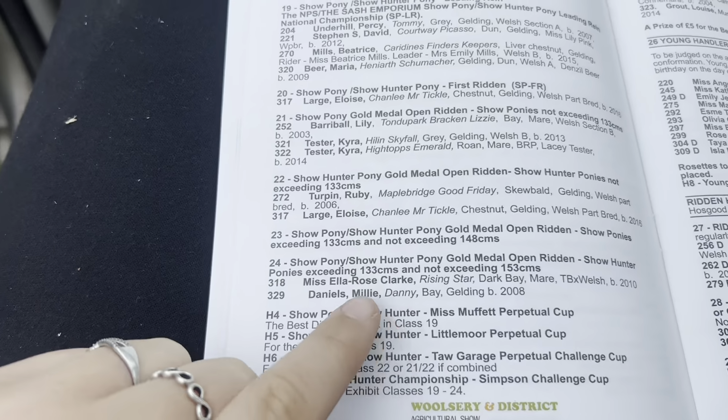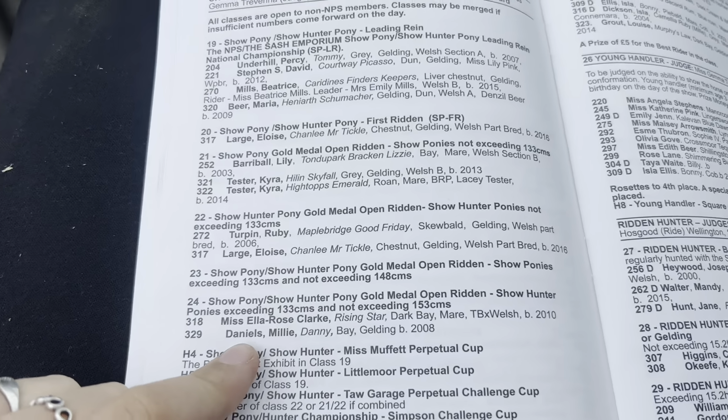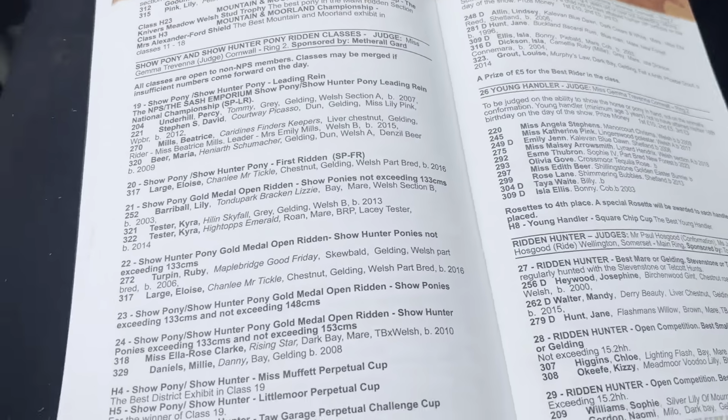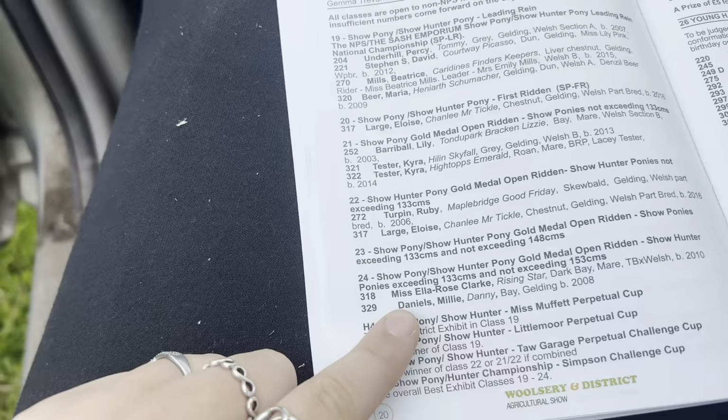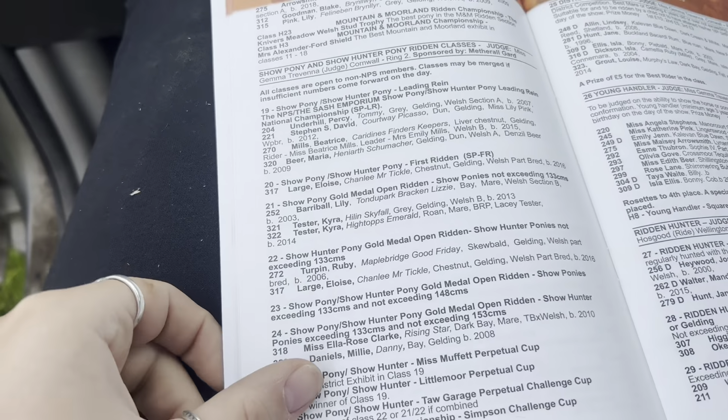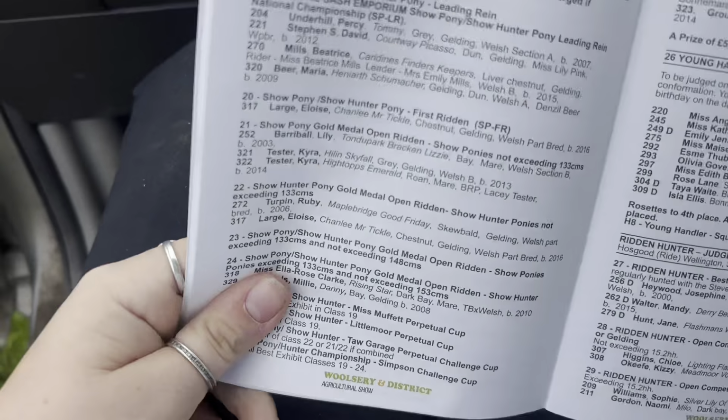So guys, I didn't even realise, but my name's in the book. So these are like everybody's names and then the classes and things. But I'm here. Danny, Bay Gelding, 2008. But yeah, so that's it. But we need to go up to the tent now. So we're going to go and do that, and then I need to get tacked up, I think.